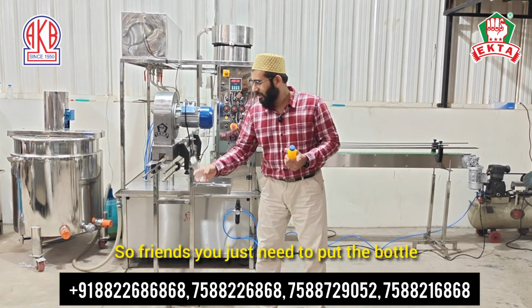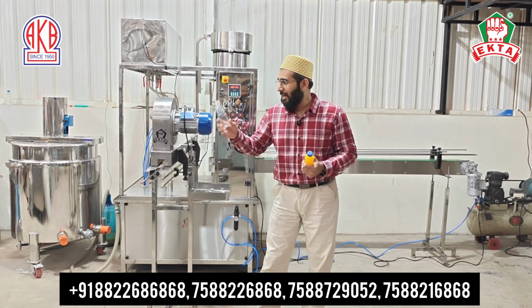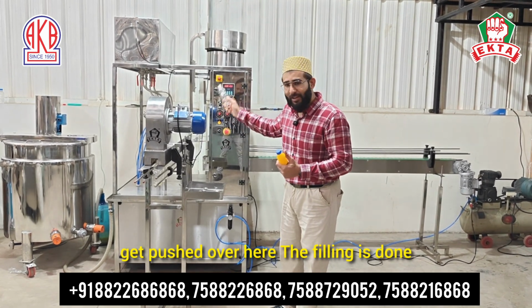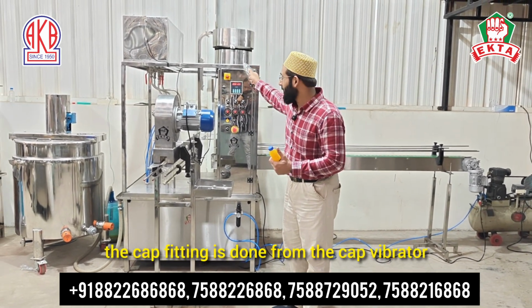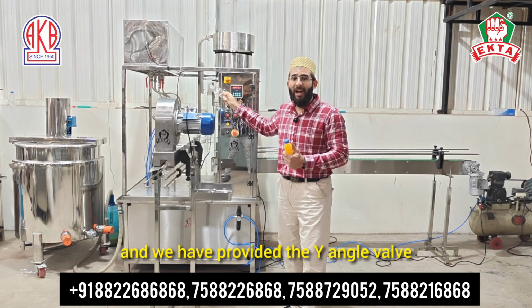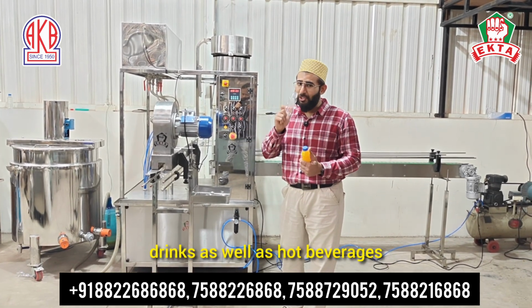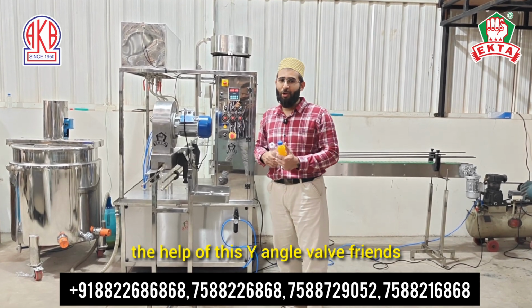So friends, you just need to put the bottle over here in the air feed conveyor, and from this air feed conveyor the bottles get pushed over here. The filling is done, the capping is done, the cap fitting is done from the cap vibrator. From here there is a gravity pull of the juices, and we have provided the Y-angle valve. Because of that valve, you can fill pulpy drinks as well as hot beverages. You can fill both kinds of things with the help of this Y-angle valve, friends.